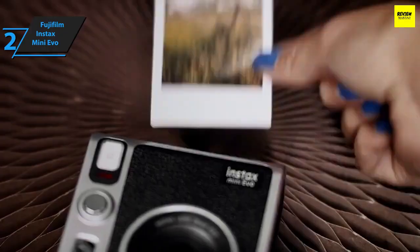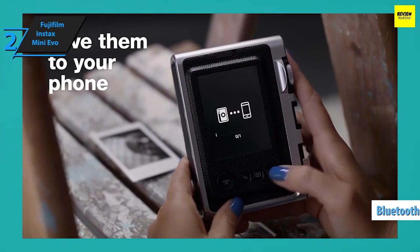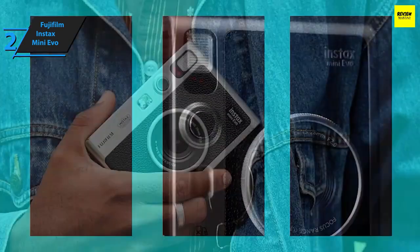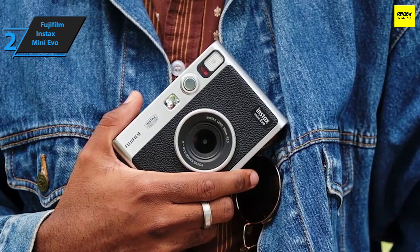The camera combines a 5-megapixel digital sensor with an Instax Mini printer, enabling users to add personalized effects to their photos. It also has Bluetooth connectivity for connecting smartphone apps, USB charging, and a micro SD card slot. The Fujifilm Instax Mini Evo has a vintage-style camera aesthetic, mimicking some of Fujifilm's high-end cameras.